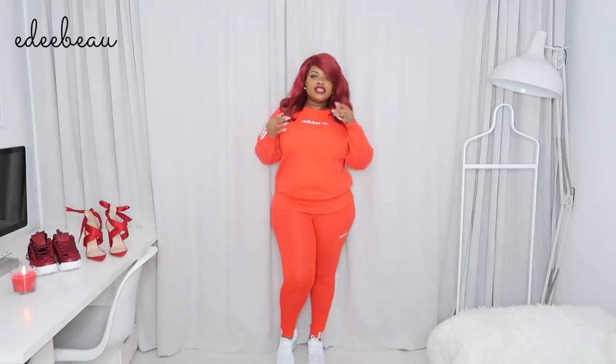So let's do this. I decided to pair them up with some white trainers. I feel like it just looks so much better. This is from Nike, and I think the vision is so there. This is so large. The leggings are super tight.